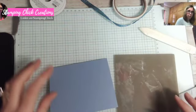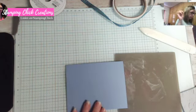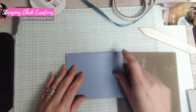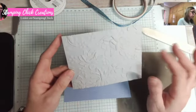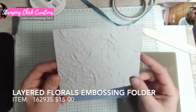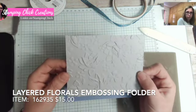I'm going to just put that there just to reflect some of the light, because I know you can see the light off my overhead light. So this is my card base, which is my boho blue. And then what I did is I took a piece of our smoky slate, which is one of my favorite gray colors, and I embossed it with this new embossing folder. And it's a 3D embossing folder, and it is insanely beautiful.